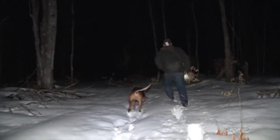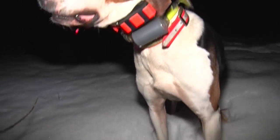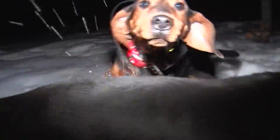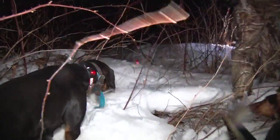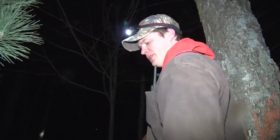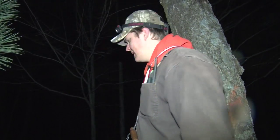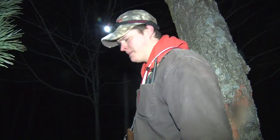Well, there's many different types of coon dogs. We have three different types that we're hunting with tonight: treeing walker, red tick, and then we also have three different American leopard cur hounds. What we're gonna do is make a loop through an area where there's quite a few coon, and we're gonna come back out onto the road, and hopefully we'll strike a track through here.